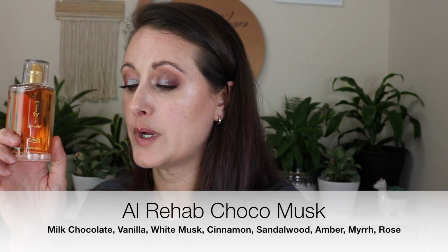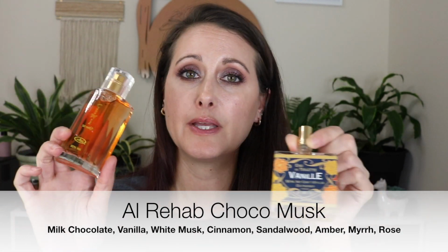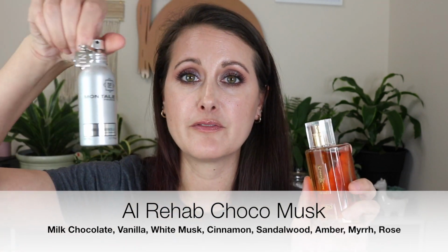Yeah, this is another one that smells very, very similar to Outremer Vanille. Really, really similar, or very similar to the Montale Vanille Absolu. These are very similar too. This, of course, does not perform as well as the other two. Oh my goodness, but for $10 or whatever I paid for this, it's totally worth it. You could just overspray the heck out of it and reapply it a few times a day and you would smell delicious. It's the most beautiful edible vanilla fragrance.